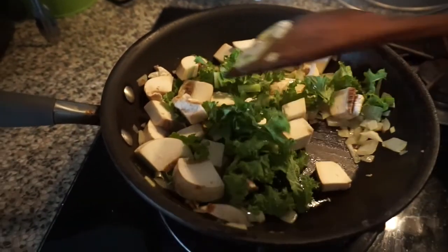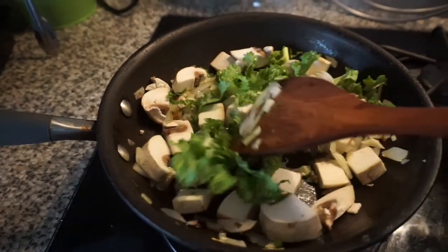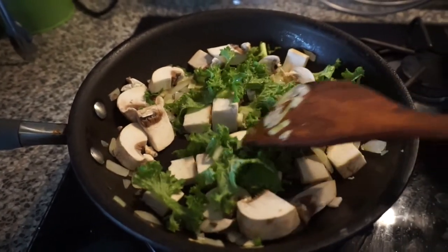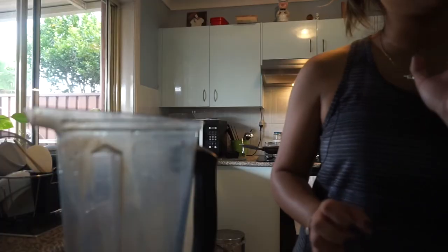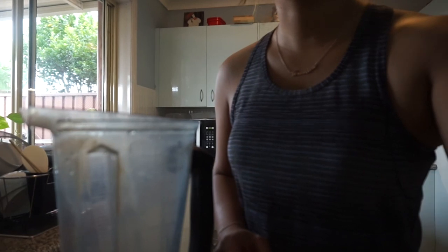Over here, I've just added the kale and the mushrooms. I'm just gonna let the kale wilt up a little bit, let the mushrooms brown, add some salt and pepper, and then I'm gonna add my two eggs. Anyways, I'm gonna start with my smoothie, and I'll show you guys how I go in a sec.